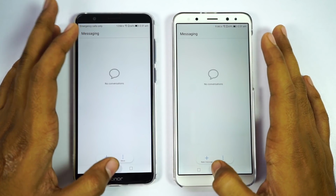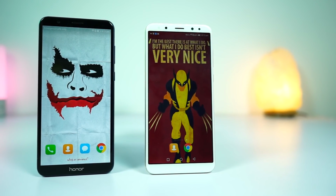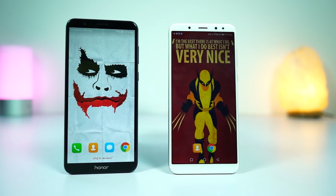So guys, memory management is equally good on both the phones and both were equally responsive while retrieving apps from memory. So in terms of performance, both the phones are equally matched, with Honor 7X performing slightly better. In memory management round, it's a tie.